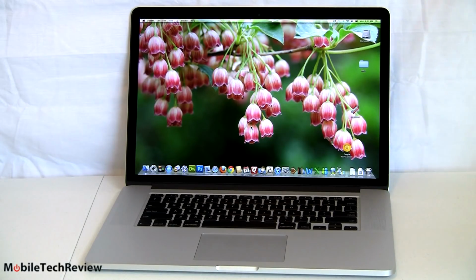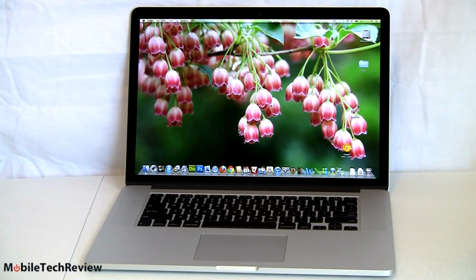The resolution on this is a mind-boggling 2880 by 1800. Now, you know how resolution works on computers, right? The higher the resolution, the more stuff you see on screen. Text gets a little smaller, sharper, icons get smaller, that kind of thing. Clearly, we're not talking about that resolution in a 15-inch panel because, well, effectively you'd probably have 2 or 1 point text. Nobody would be able to read it.